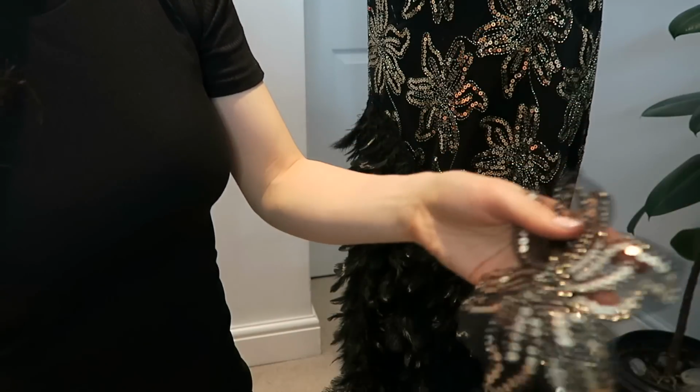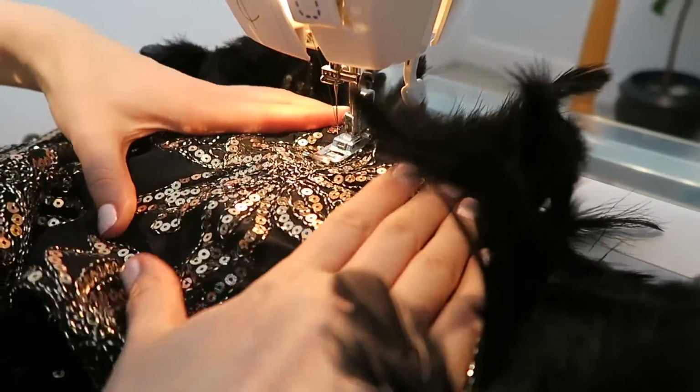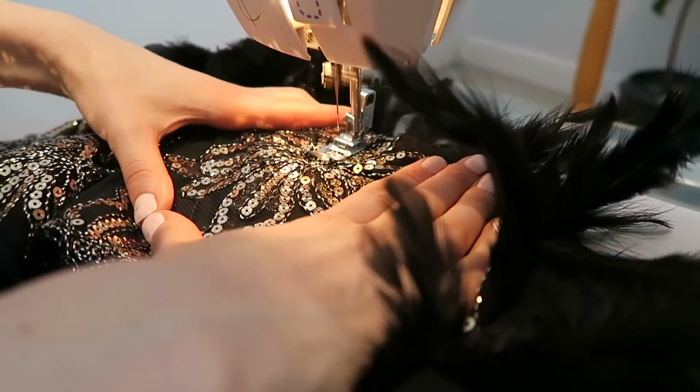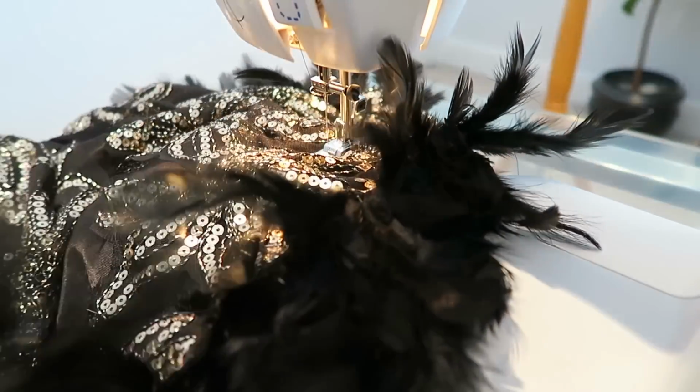And I just cut individual flowers, and then I started placing them where I started the feathers, like that. And you just start sewing it, and you make sure that you get all the trimmings so the flowers don't flick off like I did with the top.